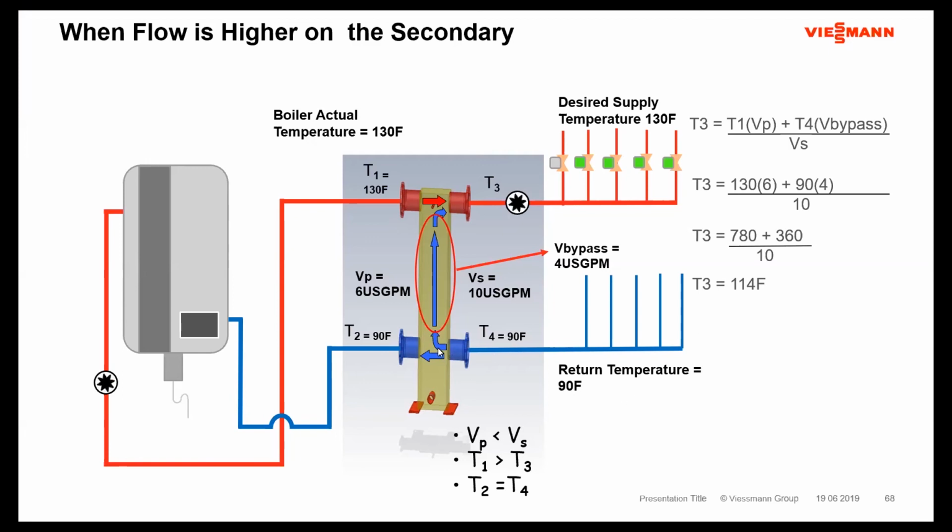So what happens at the header is when the return comes back from the system, 6 gallons a minute goes this way, basically to give us 6 gallons a minute of flow on the primary side. 4 gallons of that return water bypasses and mixes with your boiler's 6 gallons a minute to give us our 10 gallons a minute out. When that happens, you can work out with this little equation that the temperature now going out to our system is not 130 anymore. It's mixed down to about 114 degrees Fahrenheit.